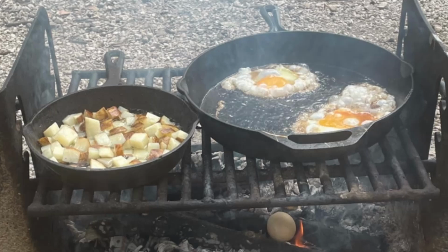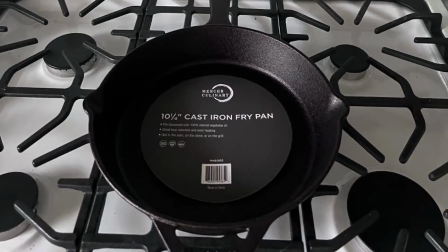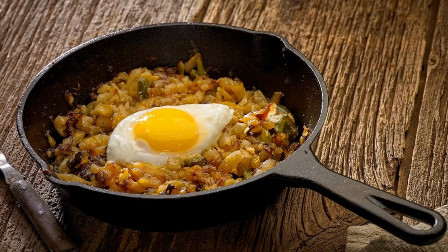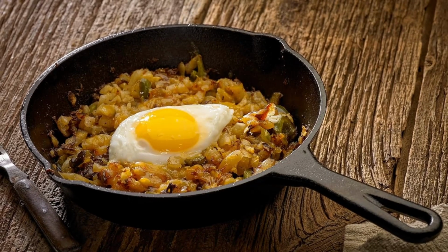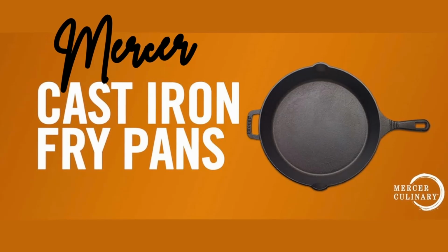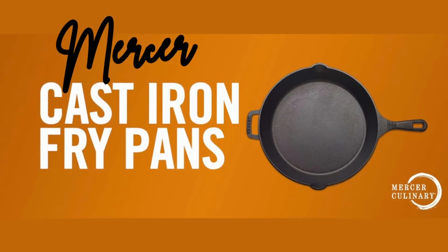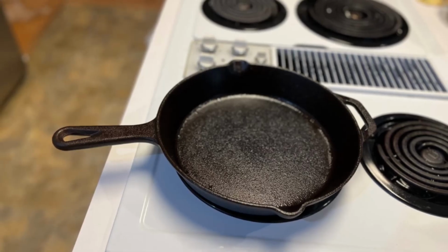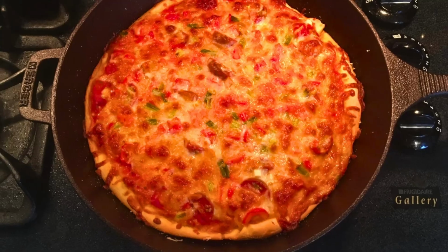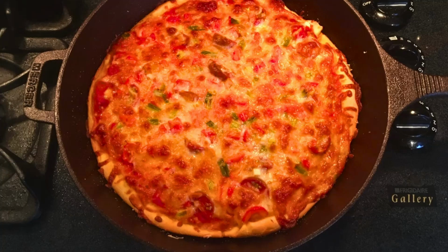Key features of the Mercer Culinary cast iron skillet. 1. Superior construction for exceptional performance. The skillet is crafted from heavy-duty cast iron, pre-seasoned with 100% natural vegetable oil. This pre-seasoning ensures enhanced non-stick performance, superior heat retention for even cooking, protection against rust and corrosion. Whether you're frying eggs, searing steaks, or sautéing vegetables, the skillet delivers consistent results every time.